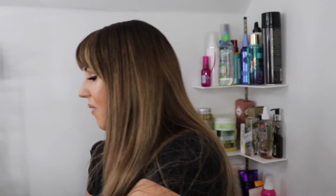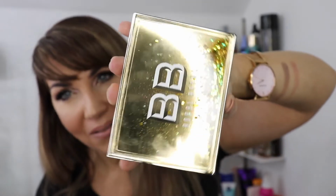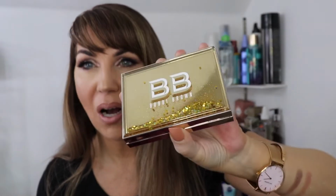It's not as finely milled for my liking, so I wasn't overly impressed with that, and that cost a lot of money. And then when I was walking through my department store in town the other day, I saw this. Look at it. It's so pretty. Look. It basically has all these lovely sparkly particles just running through it. So the packaging is 10 out of 10.